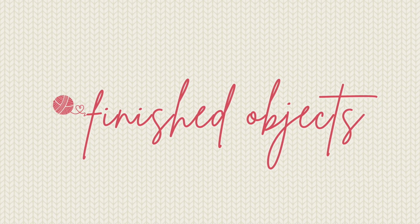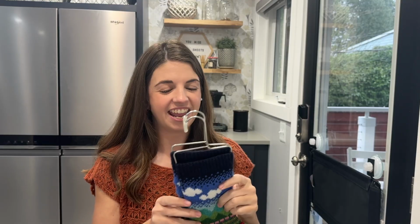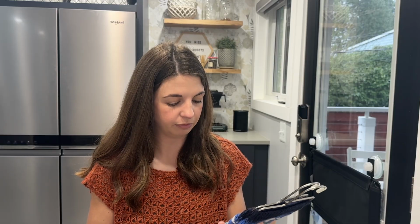So first up, I have one finished object, which is my Stardew Valley socks. In episode 1, I was so close to having the second sock done, so I think that I finished it that same evening. But these have been blocked and they are done now, and I am really happy with them. I've dabbled in color work, but nothing even close to this. So I'm just really pleased with how these turned out.